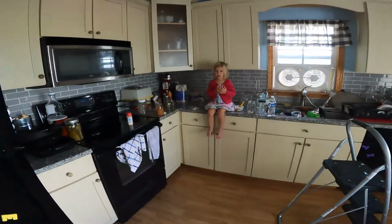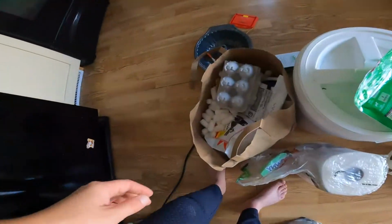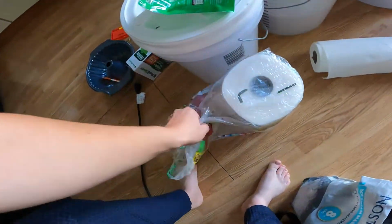Or should I give them to the pigs? I don't think the piggies would want to eat them. I think we could compost them though. I don't know. So this is a bag of packing stuff, and a random half-egg carton. So back in it goes for now. And one roll of paper towels left.